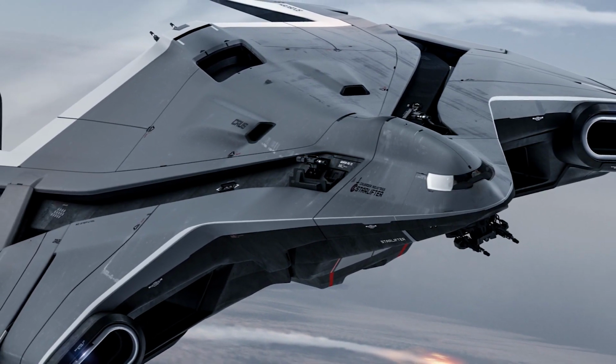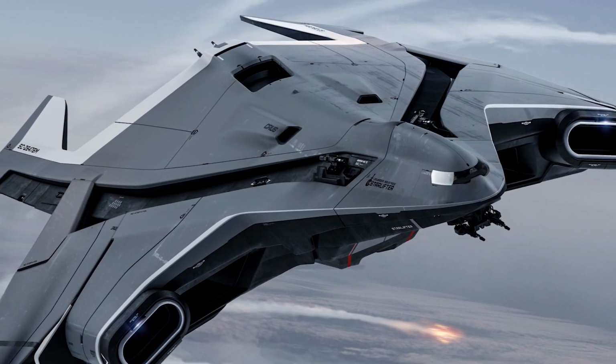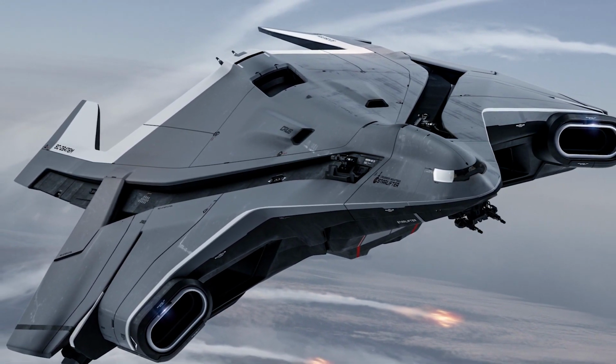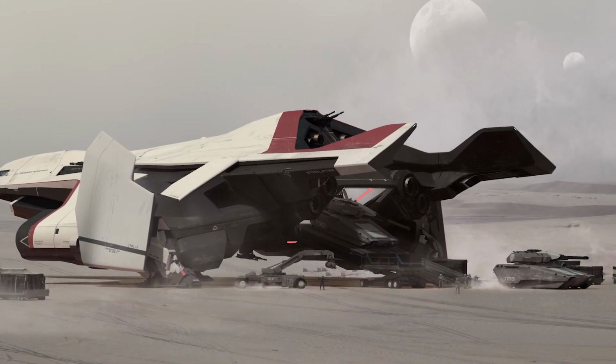Today around the verse we got our first look at a new ship coming to Star Citizen called the Crusader Industries Hercules Starlifter. One thing I really like about this is that it's another ship from a different manufacturer. Crusader today, we only really have the Starliner, so getting another ship within that line is going to be really nice to see.